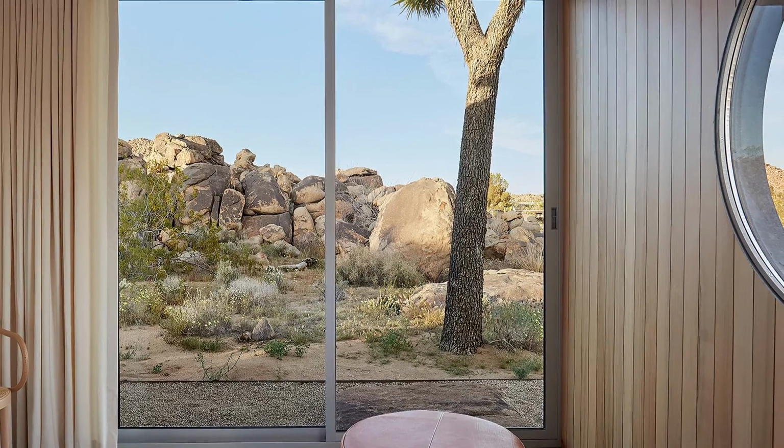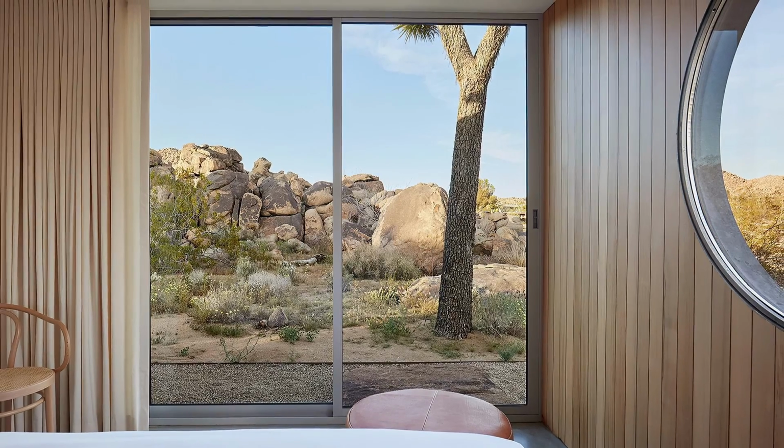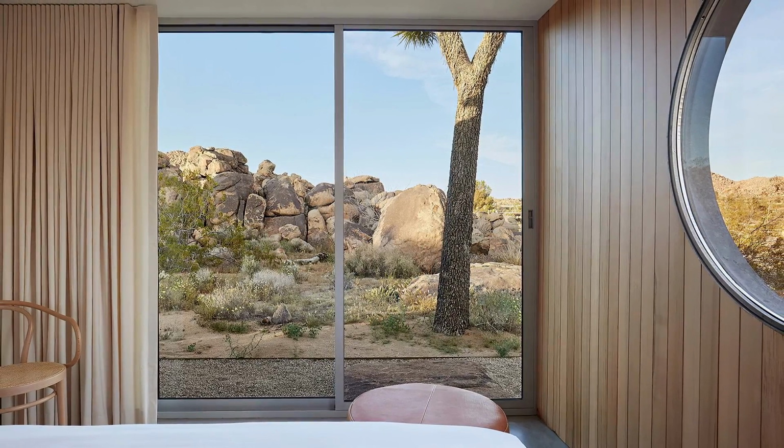Adjacent to this aquatic oasis lies a courtyard that seamlessly extends the living space, bridging the gap between indoors and the vast outdoor canvas.